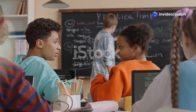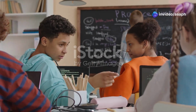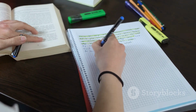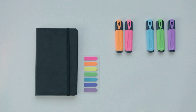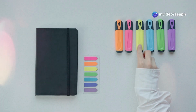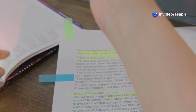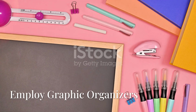Here are some effective tips for visual learners to enhance their learning experience and better utilize their unique strengths. Use color-coded notes. Incorporate different colors when taking notes or highlighting text. Assign colors to specific themes or topics, which can help create visual connections and improve memory retention. For example, use blue for definitions, yellow for examples, and green for important concepts.